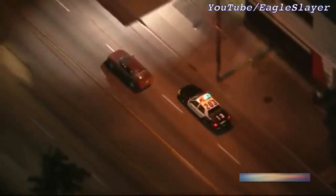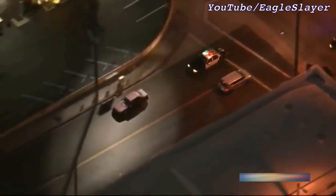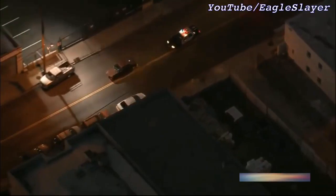But Newton Division, LAPD, in pursuit. We're in the Vernon area right now, and probably going to be seeing this chase coming to an end very shortly. Oop, oop, oop. They're unsuccessful. Unsuccessful. Oh, yeah, definitely. They want to bring this to an end.